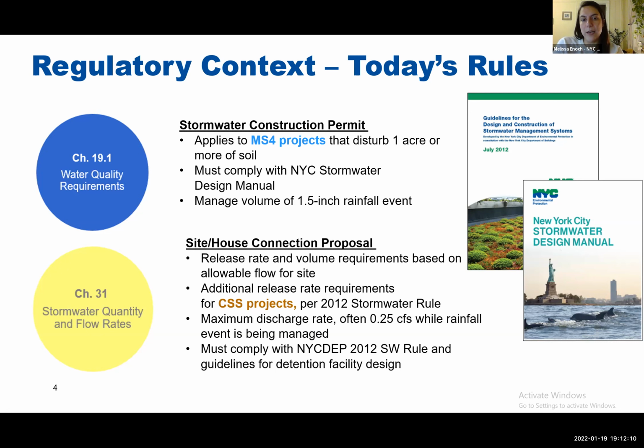So the new release rates went into place. There was a maximum discharge rate set at 0.25 cubic feet per second. And all these projects that needed to comply with the 2012 rule followed the guidelines for the design and construction of stormwater management practices. That's the top manual you see. When you hear us talk about these requirements, we're talking about Chapter 31 rules. Again, those are for stormwater quantity and flow rates.